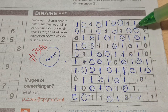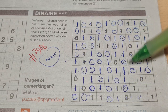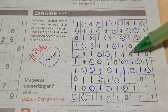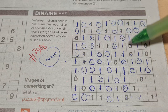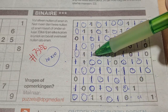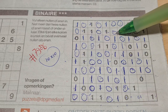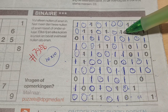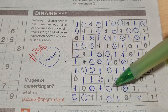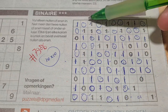Well, here, 00101. Do we have a 101 here? Nope. Double one here. Double one and double zero. No. The rows then. Yeah, double one. 010. 010, 1. Oh, not the same. Not the same. Almost. Double zero. Double one here.